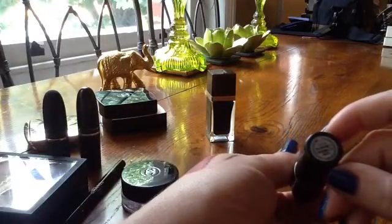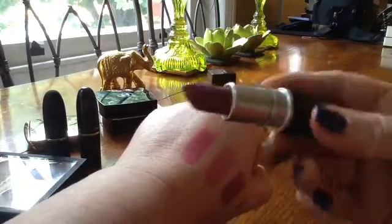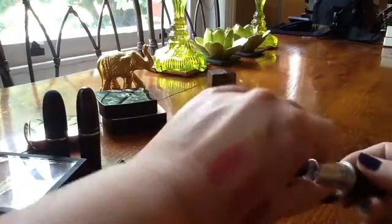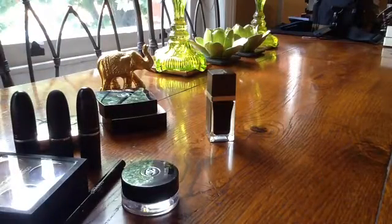And this one is also another luster, Heavenly Hybrids, which was from the spring edition. Again, looks very pink plum in the bullet, but goes on a bit more pinky, but a nice kind of blue tinted pink for this time of year. So I've been wearing those almost constantly.